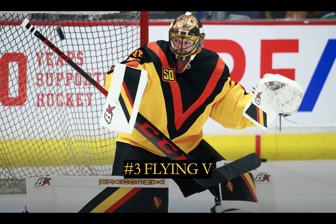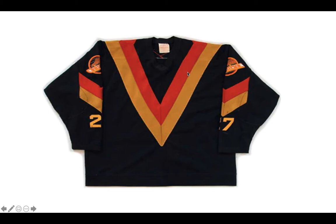Number 3, we have the Canucks Flying V, and now when I look at it here, and they actually brought this back in Adidas for a warm-up jersey. They didn't wear it in an actual game, but looking at it here, it's not as bad. It's still a bit ugly. I'm not sure if this Flying V was changed, because I don't remember. I thought that there would be a cutoff here, and then the top would be yellow. They might have modified it, but regardless, off the original version, here is the black version.